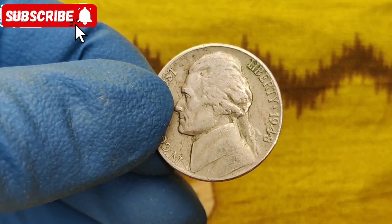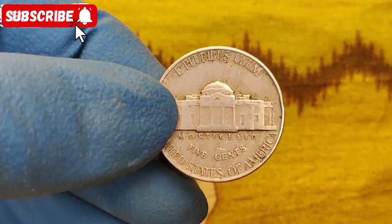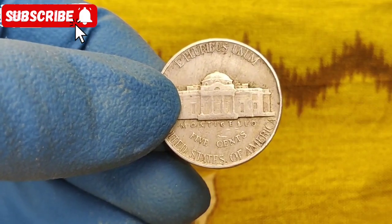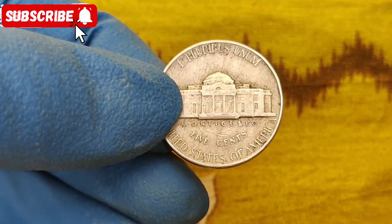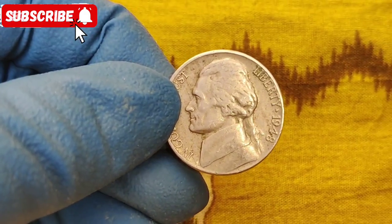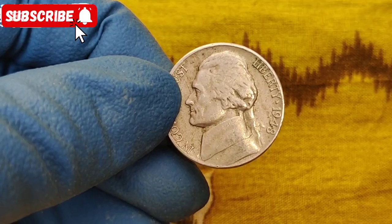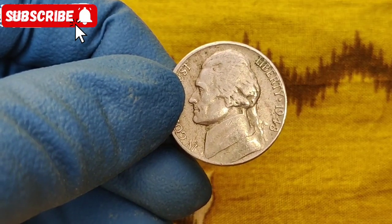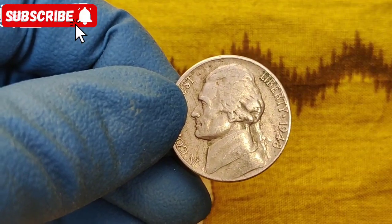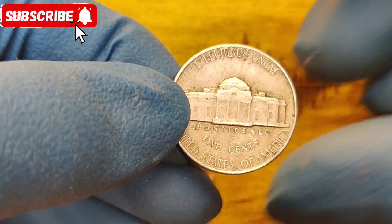And because of that, the texture and surface chemistry of some planchets reacted uniquely over the decades, developing fine brown oxidation dots, not as flaws, but as artistic fingerprints of time. Each of those dots, each tiny hue, is evidence of genuine age and purity, not damage, but nature's patina. Collectors today recognize it instantly, that soft, spotted toning that signals an original surface untouched by human hands.